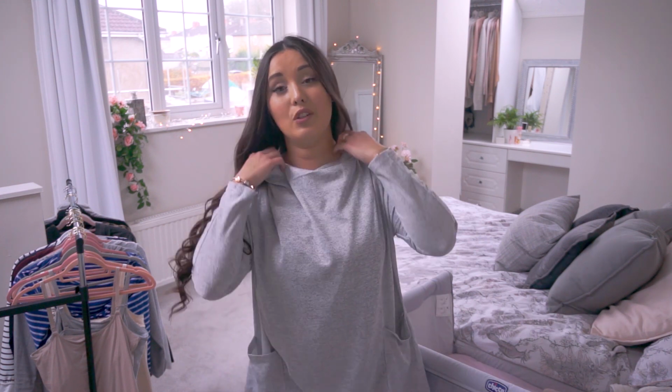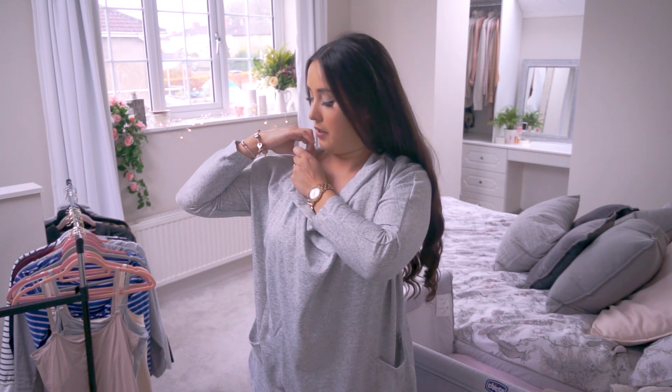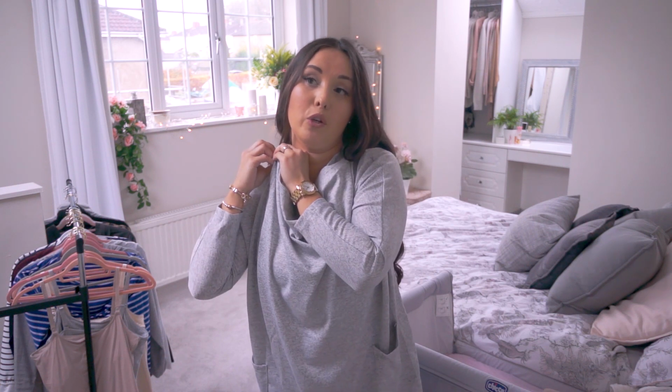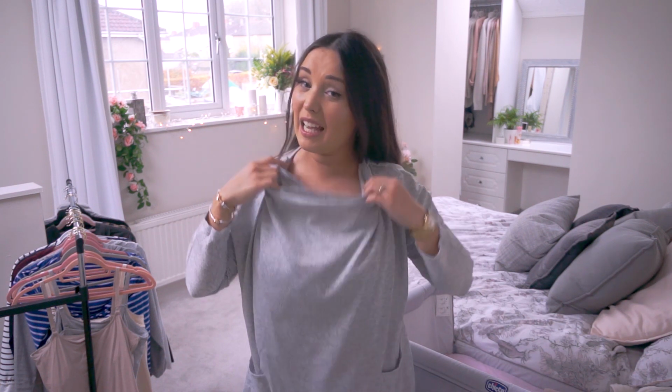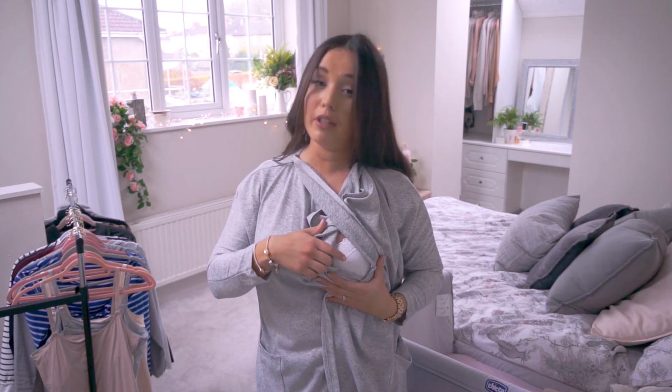So it has 2 press studs. I've never used a press stud so much in my entire life since becoming a mother. And the press stud pulls open, and you can open it up to release to reveal your boob. But again, you don't really have to do that because you can just pull it across and release your boob there.